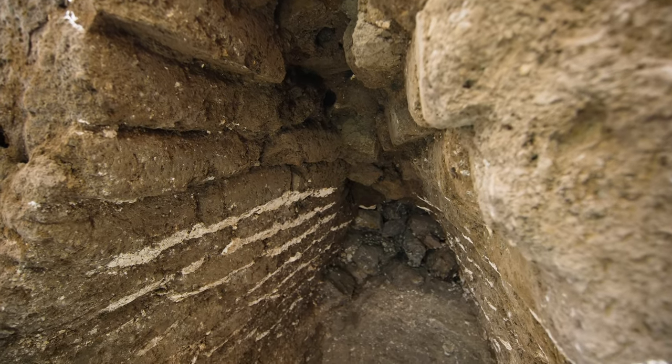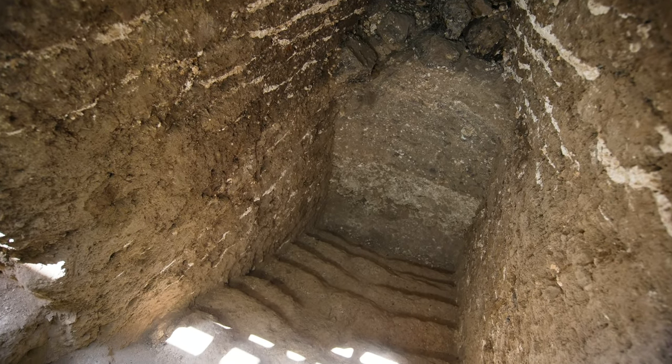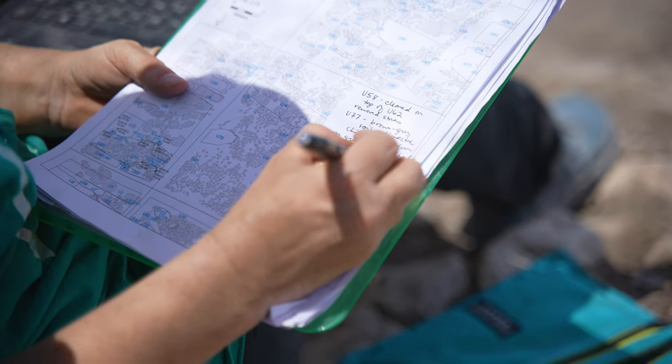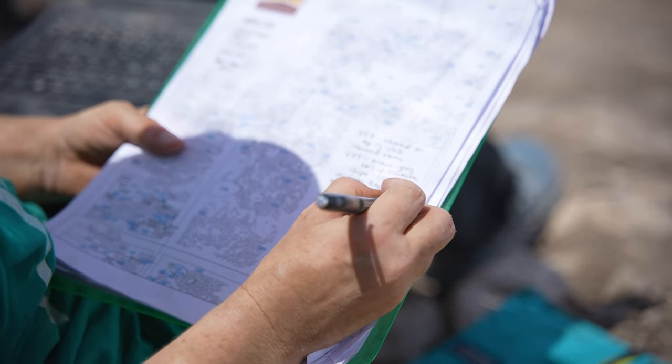We have something called a corbelled vault. And so we have a passageway that's made of beautiful mud brick that's using this technique called corbelled vaulting. And this is a unique part of the story of the history of the arch in this region.